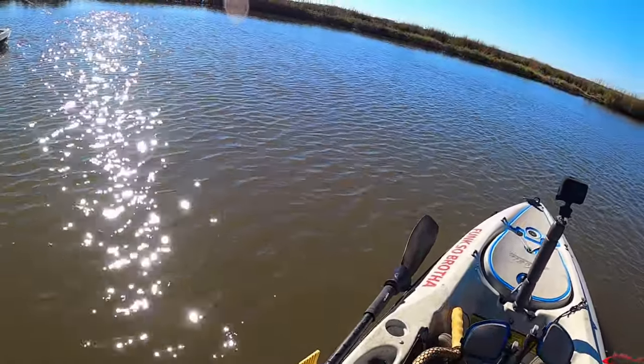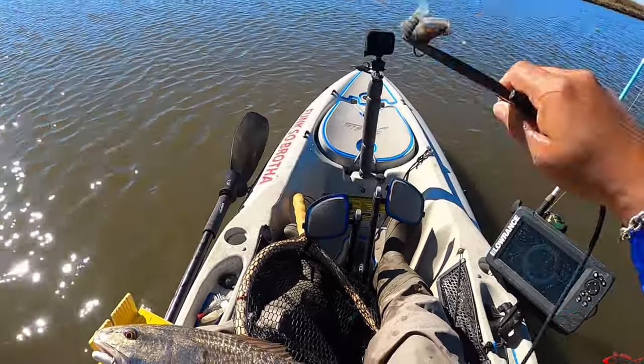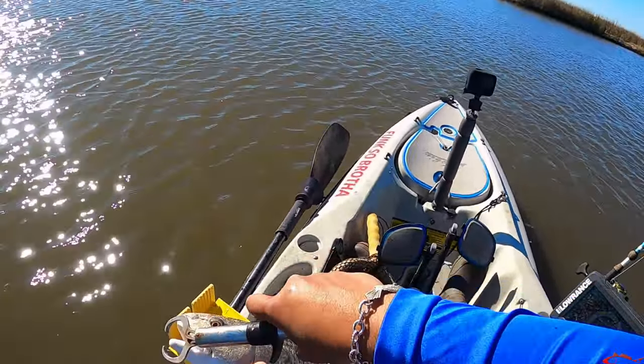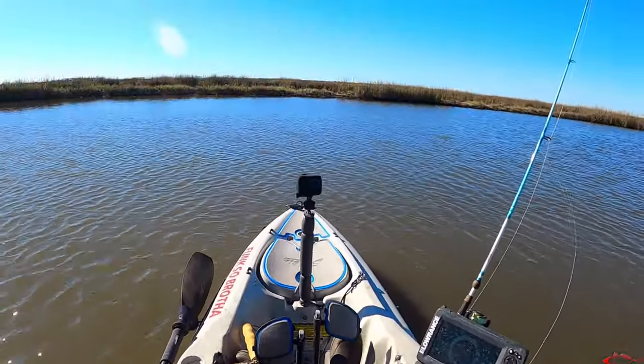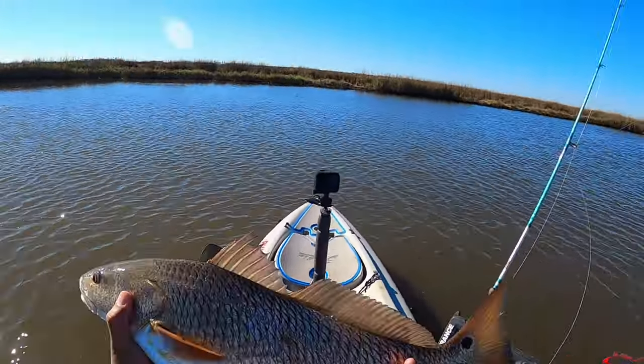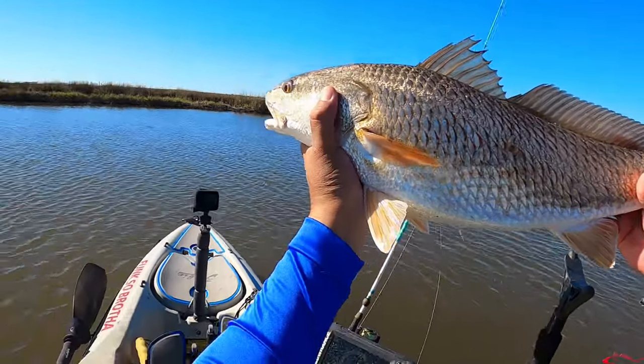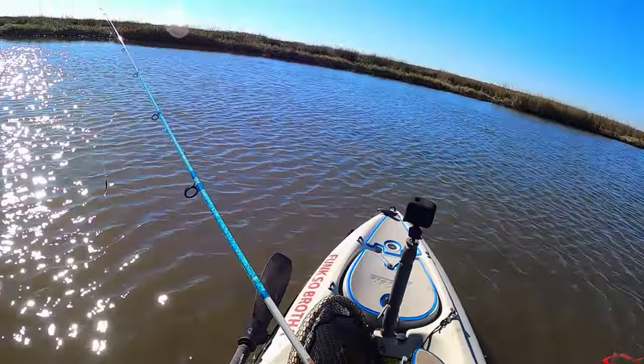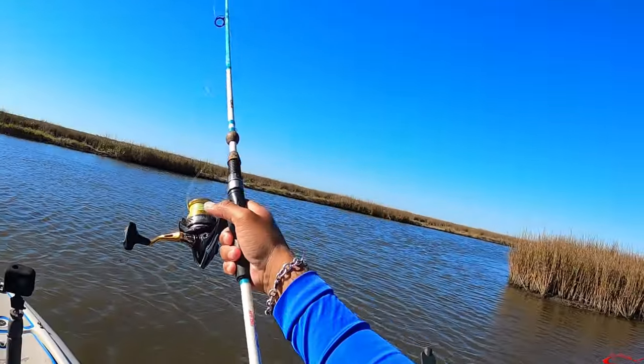There we go. Little rattle in there. You hear the rattle? Yep. Sometimes a little rattle makes the difference. It's a game changer. Rattle jig head, rattle tail, chatterweight. Makes a difference. Here we go. Let this guy go. And he's gone. Let's catch another one right there.